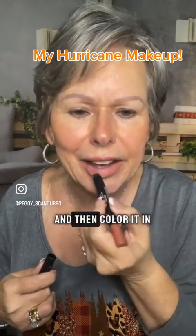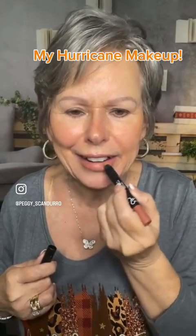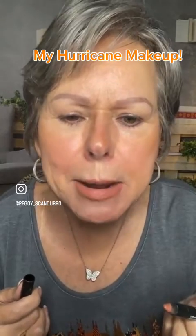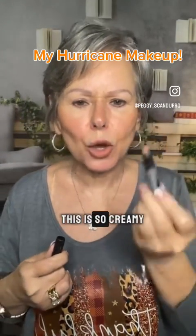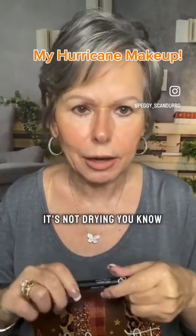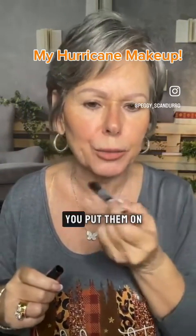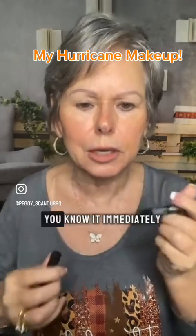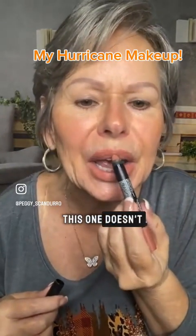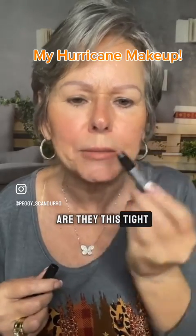Okay. And then color it in. Oh, I love fall shades. This is so creamy too. That's the other thing. It's not drying. You know, some crayons you put them on and it's like, boom, it immediately sucks all the moisture out of your lips. This one doesn't. Or this type doesn't.